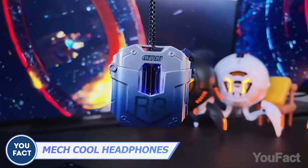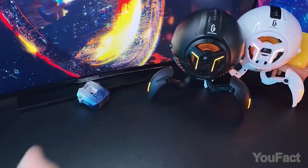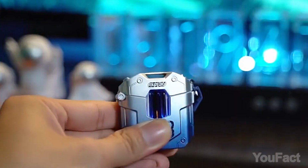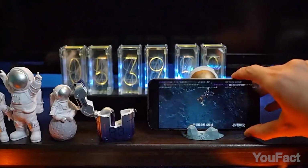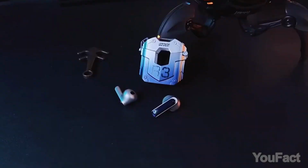Cyberpunk is here. Each case is a masterpiece that you can wear like a necklace, and the earbuds are equally impressive in their performance. Bluetooth 5.3 connectivity ensures the lowest possible latency, while the huge dynamic drivers deliver detailed sound with rich bass. As for the battery life, the buds last about 10 hours on a single charge.